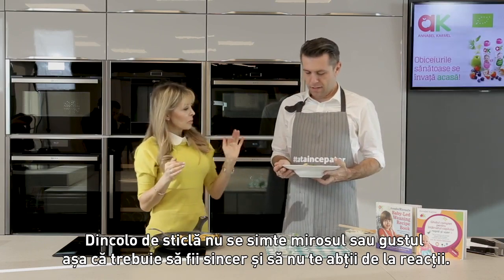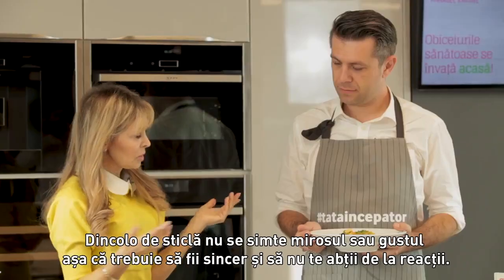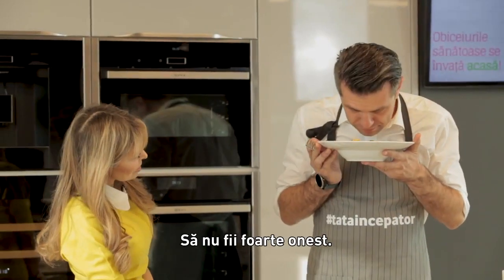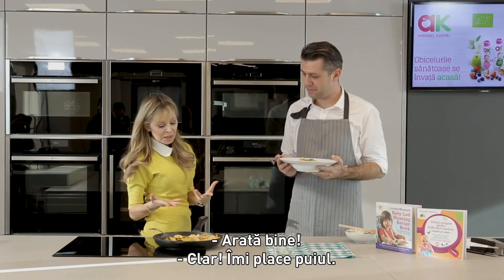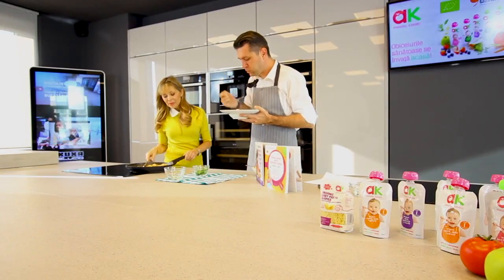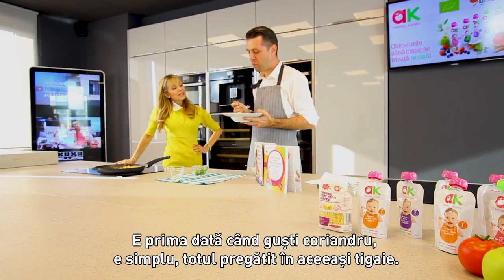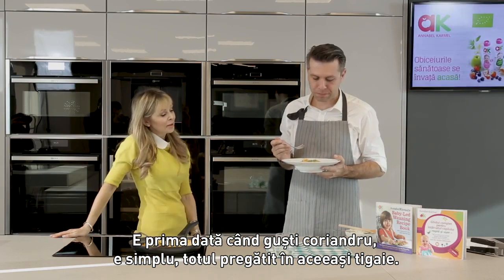Okay, so we always say the proof of the pudding is in the eating. Like on film, you don't know what it tastes like, so we have to rely on your judgment. I want you to be honest. Not too honest if you don't like it, but just, let's see. Smells good. It looks nice and hot. I like chicken. It's your first taste of curry if you're a child. And it's easy, quick. Everything's made in the same pan, not lots of washing up.